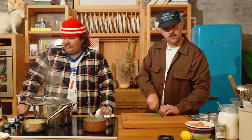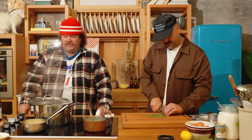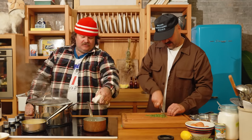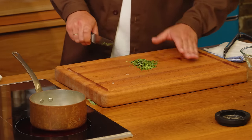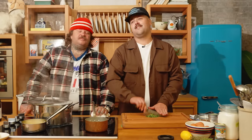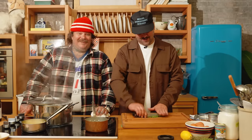Everything's good? Under control? Everything is fine. The lobsters are cooking, butter is melting, the white wine and vinegar are reducing, beef is roasting. Life is good. Life is beautiful.